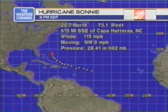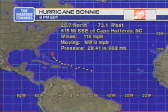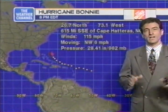Our tropical update, we lead off with Hurricane Bonnie, latest position, strength, as of 8 o'clock from the National Hurricane Center. They're flying in and out of this thing all the time. There is a reconnaissance plane, the Hurricane Hunters. You may have read about them in the newspaper. They fly in and out of these things, huh?